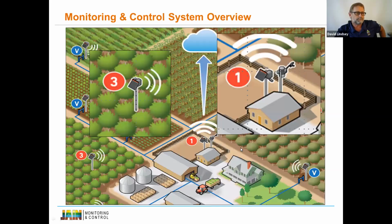Yes, sir. In number one there, that's a C3 and a telemetry unit. And a weather station too? Is that correct? Yes, sir. Normally you'd see this on one pole, but we broke this image out so you can see them separately. That's a Davis Vantage 2 weather site.